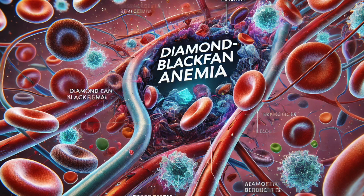Exactly. And this comparison really highlights the many ways red blood cell production can falter. It's not just about whether cells are made, but also whether they're made correctly. Both DBA and CDAs really emphasize that even a seemingly straightforward process like making blood cells is surprisingly complex and prone to, well, disruptions at multiple points.